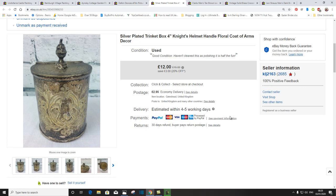I didn't clean it. I tend not to clean the brass and the silver that I pick up, because it takes such a long time. And I don't know whether it was Caroline from Celtic Traders, she said, you know, half the fun is in cleaning them up. So I've put that in my condition: haven't cleaned this as polishing is half the fun. So that's why I don't clean them.